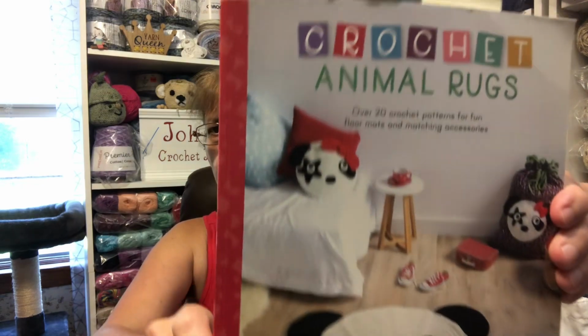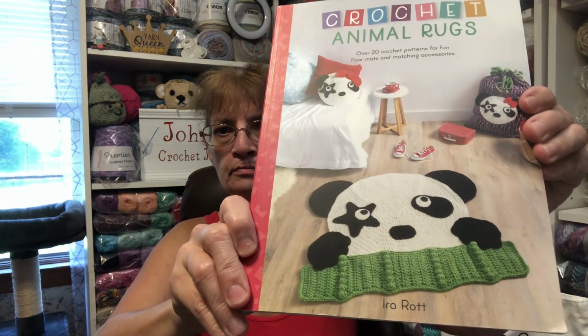Finished object that I have was out of Crochet Animal Rugs book by Ira Rott.